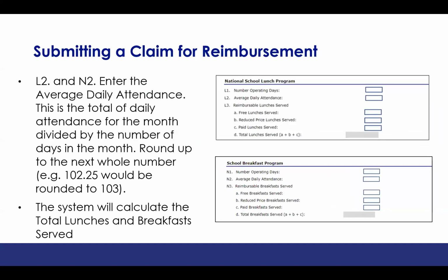Then as you move down in the claim, you will see two different sections. The top section is NSLP. These are your lunch meals, National School Lunch Program. And the bottom section is the school breakfast program. In lines L1 and N1, I'm going to talk together on the breakfast and the lunch because some of you might not serve breakfast or you might do both. But L1 and N1, you would enter the number of operating days for the month.